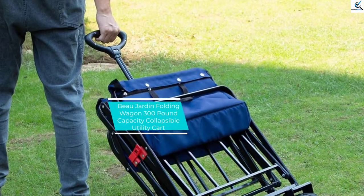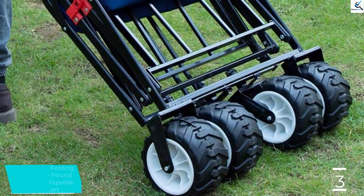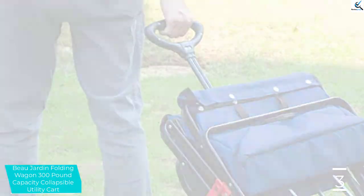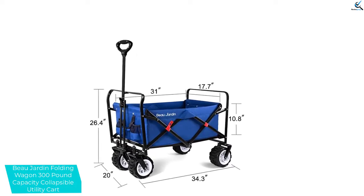At number 3, we have Beaujardin Folding Wagon 300-pound Capacity Collapsible Utility Cart. Another incredible choice from Beaujardin is the Folding Wagon 300-pound Utility Cart. It is a portable and sturdy choice for many outdoor occasions. Since it is heavy-duty, it is capable of going through the toughest of terrains.